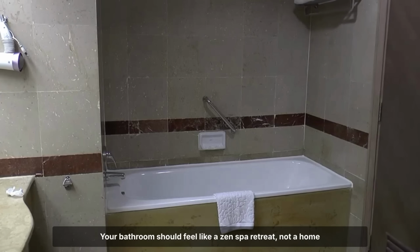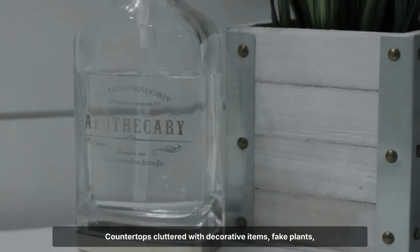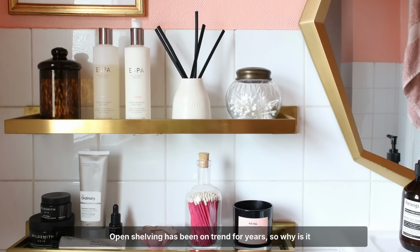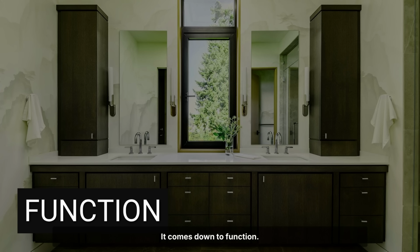Overly styled and cluttered bathrooms. Your bathroom should feel like a Zen spa retreat, not a home decor store. Countertops cluttered with decorative items, fake plants, and accessories are making bathrooms feel chaotic instead of calming. Open shelving has been on trend for years, so why is it getting tossed out in 2026? It comes down to function.